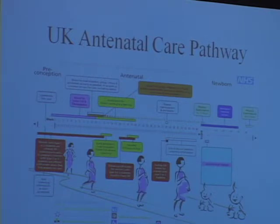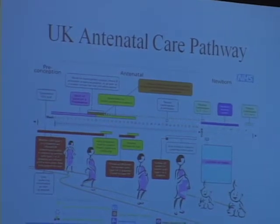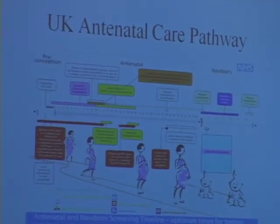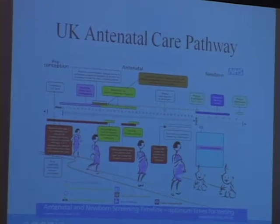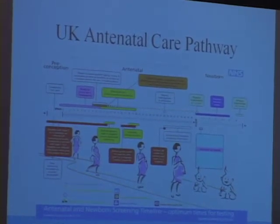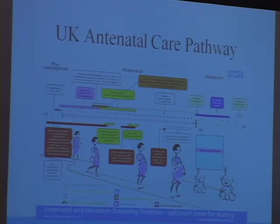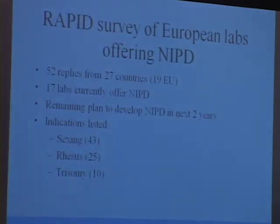I just wanted to show you this. This is the official antenatal care pathway on the NHS. And the green, you can see that Down syndrome screening is well developed. But also in the early stages, you can see that there's quite a lot of drawing of bloods for various conditions or indications in the UK. Looks pretty daunting, doesn't it?